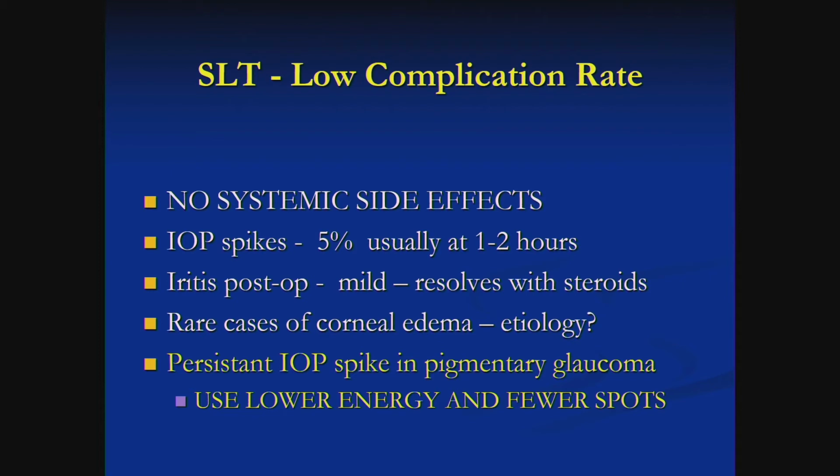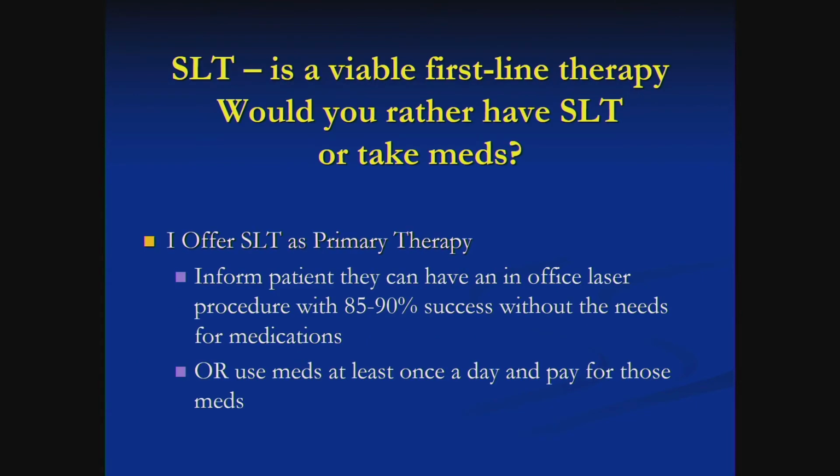So overall, it's a low complication rate. There are, of course, no systemic side effects. You can get IOP spikes, usually at 1 to 2 hours. We usually pre-treat these patients with Iopidine. You get iritis, but it usually resolves spontaneously. There have been rare cases of corneal edema, of which the etiology is not quite known yet. And with pigmentary, of course, use lower energies.